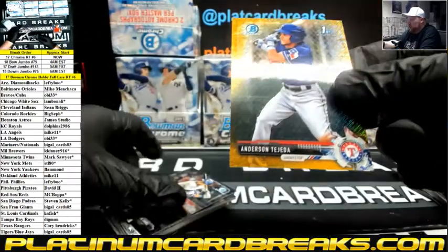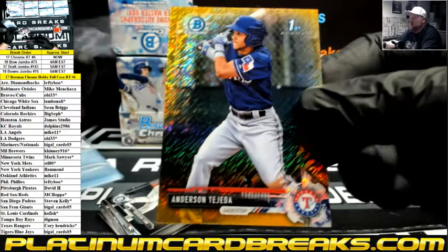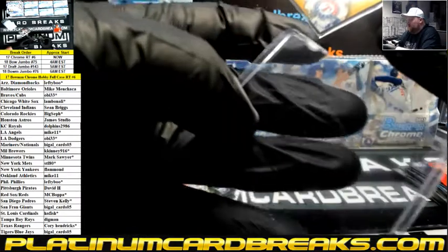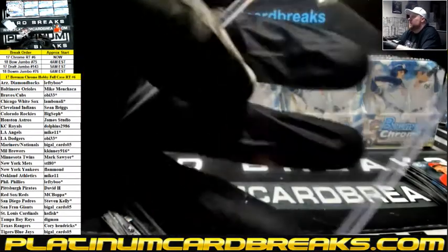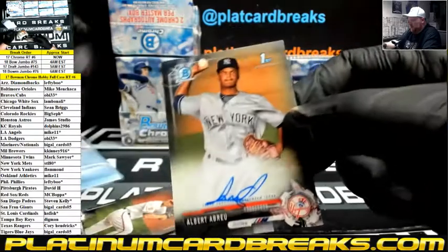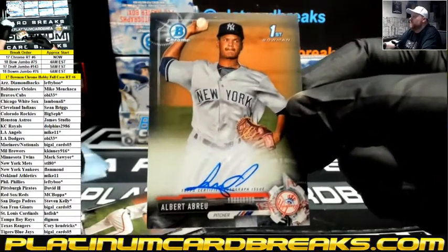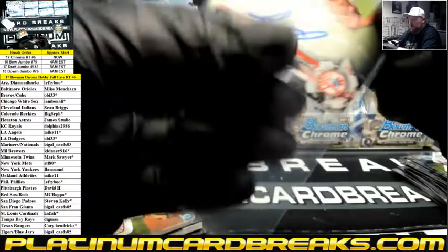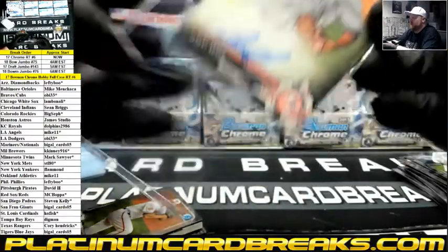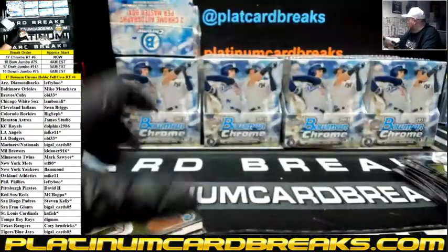Anderson Tejeda, gold shimmer. What's up, Big Al? For Texas, 21 of 50. I don't know if that guy Marsh was one of the guys on the variation list, to be honest with you. Albert Abreu for the Yanks, first Bowman auto. I can't remember the code, though. The last three digits on the code on the back are different for those image variation guys.